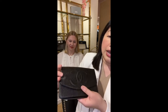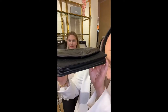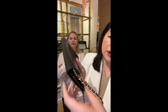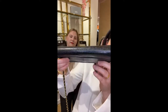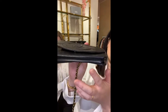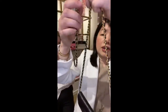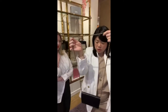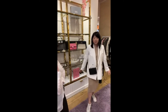Caviar skin is a grained leather, and one of the benefits of caviar skin is that it is a very durable and hard-wearing leather. It's really easy to maintain and look after. Overall, it's in lovely condition, just light wear to the corners, and the chain is in excellent condition. So the bag can be worn as a crossbody style.